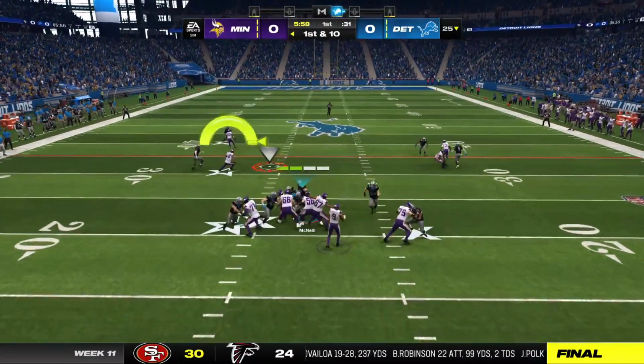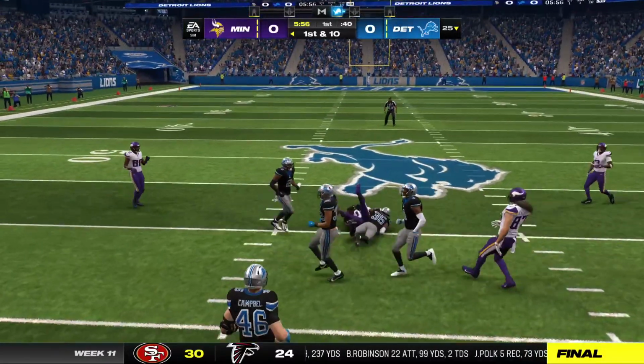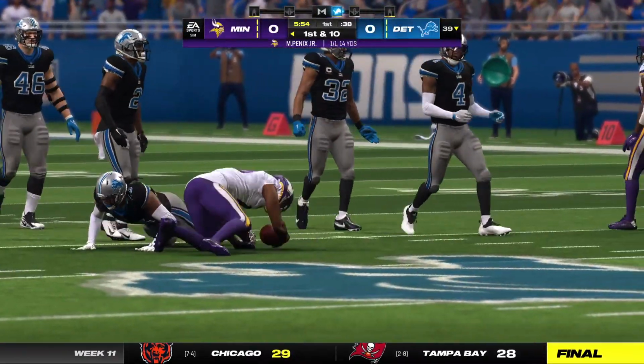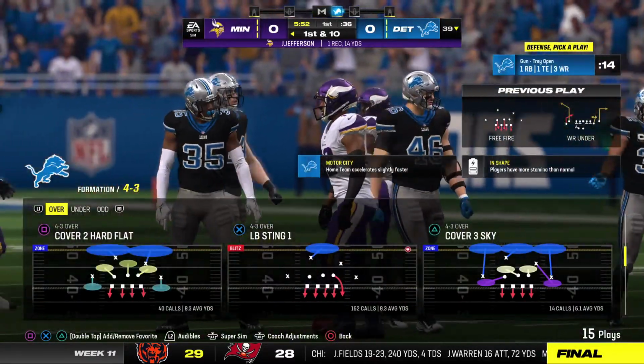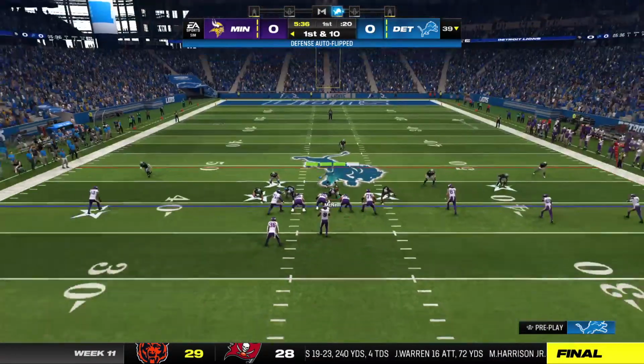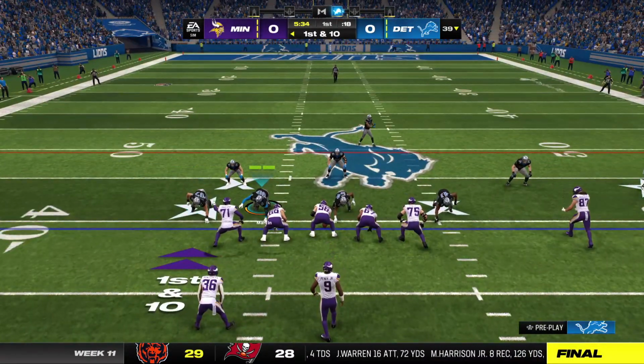They'll come out throwing here on first down. That's complete to Justin Jefferson. And he gets this one just shy of the 40. They'll mark him down at the 39. So from the 39 now, they'll come up on a 1st and 10.